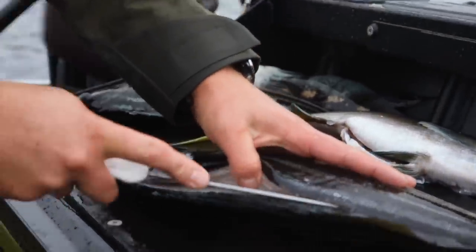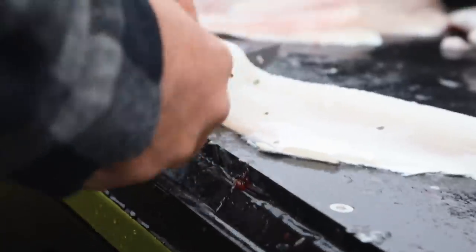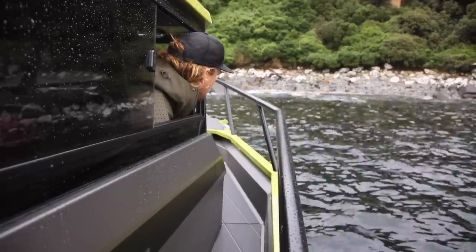Trumpeter, beautiful. Oh, yeah. Butterfish. Tarakihi. See some pāua, eh? Just chuck a few on.